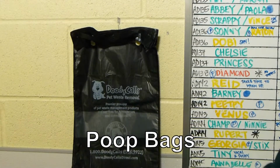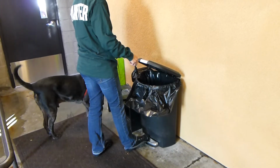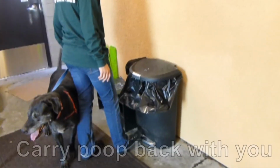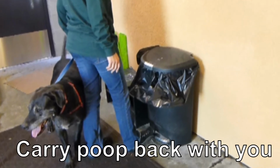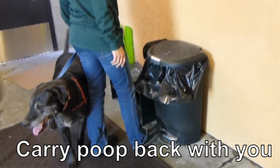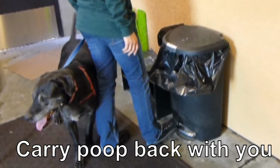You should always carry poop bags with you. No poop can be thrown away outside of the shelter. You must carry it back with you and throw it away in the designated trash can. This is extremely important, so we maintain a friendly relationship with our neighbors.